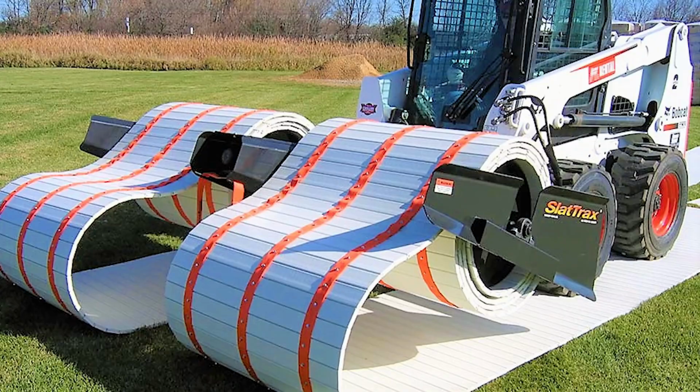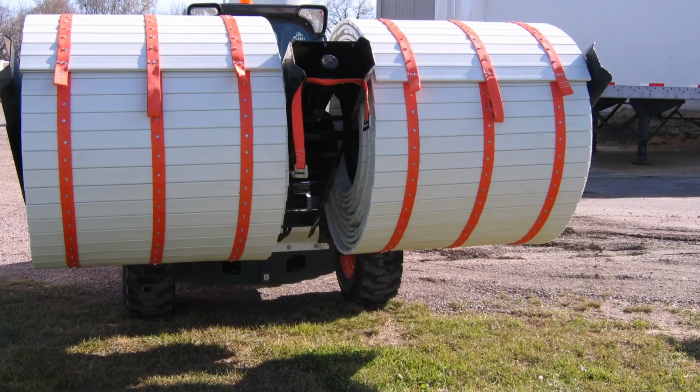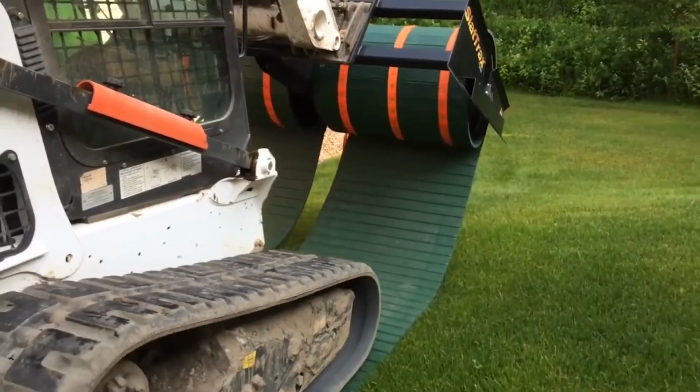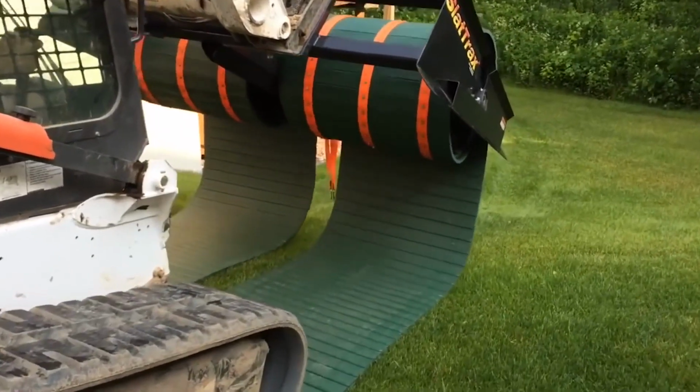Introducing SLATTRAX, a convenient temporary road system from Minnesota company Property Props. Created for enabling site access or protecting the ground from damage by heavy industrial vehicles, these flexible strips can be manually installed or rolled out by a skid loader using a hydraulic attachment.